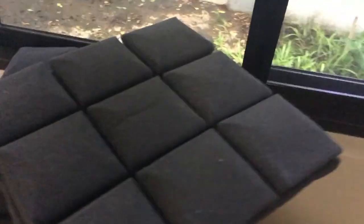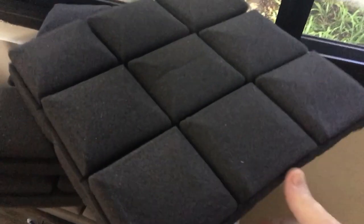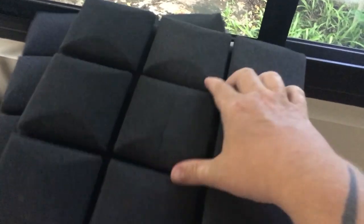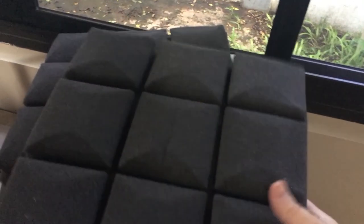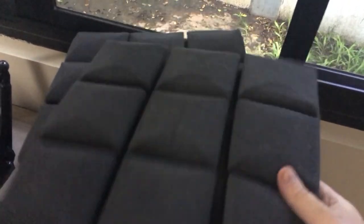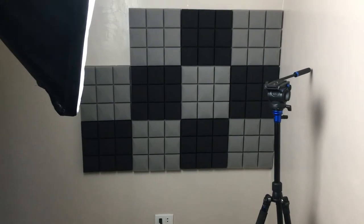So if I ever had audio issues before, hopefully it's going to sound a little better. I'm building my background studio filming area with all this soundproofing, sound deadening foam for a background. It's going to be on the whole wall, all the way up, all the way down, and then maybe a wall in front just to stop the echo.